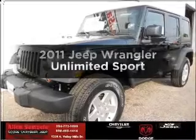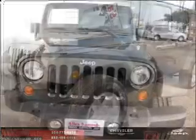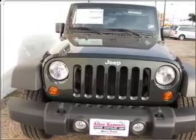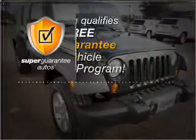Check out this 2011 Jeep Wrangler Unlimited. This is the set of wheels you've been looking for, with a reliable six-cylinder engine connected to a smooth shifting automatic transmission. This vehicle qualifies for our free Super Guarantee Autos Vehicle Warranty Program.